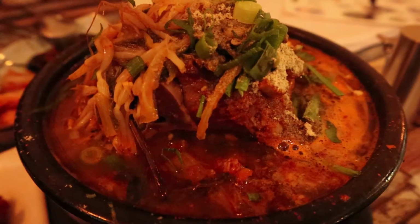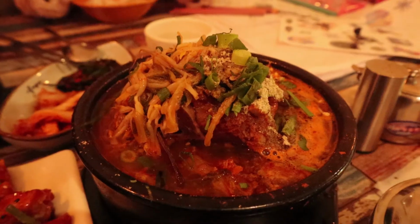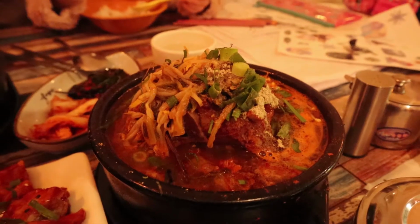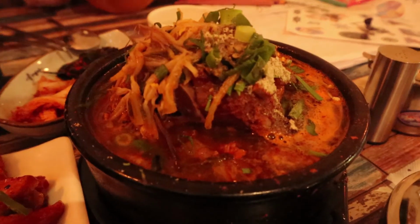Yum. Alright, so I got this spicy beetroot soup and it just looks so delicious, guys. Okay, let me try the soup first. Wow. It's really cold outside, so it's really nice to have this. And it's not actually that spicy. The spicy part is from the pepper.